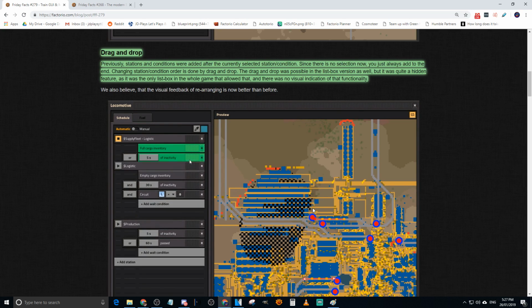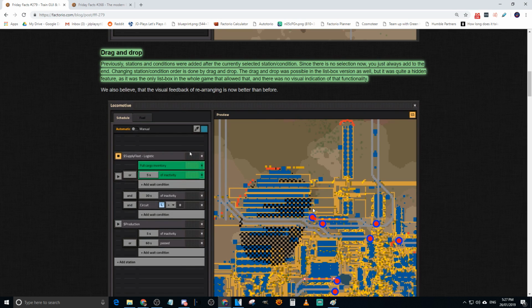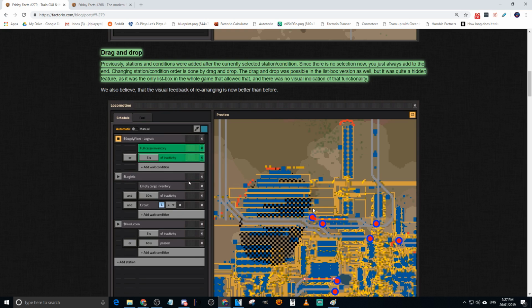Because drag and drop multiplayer in 16 currently is quite janky. Well, surely it only sends the dropped condition to the server once you let go of the mouse. Yeah, but because of the latency, if it's even moderately high, it doesn't change until it's gone to the server and back again, until it's synchronized with everyone. Yeah. You can drag it, then nothing, and then it changes.